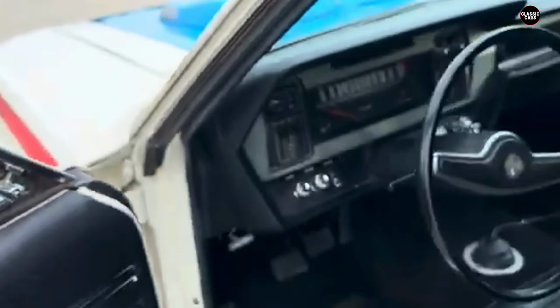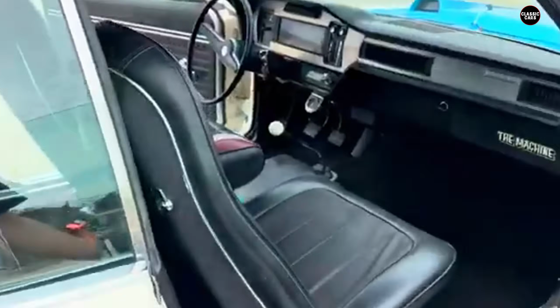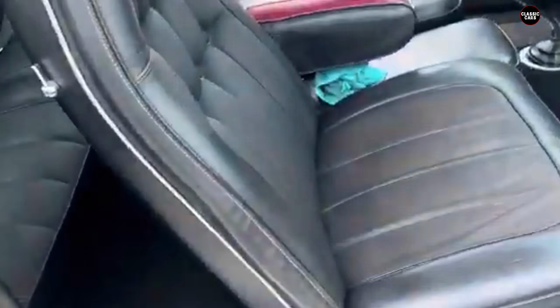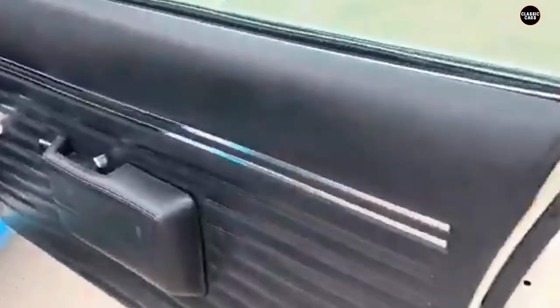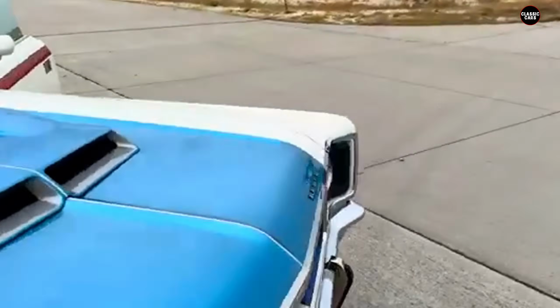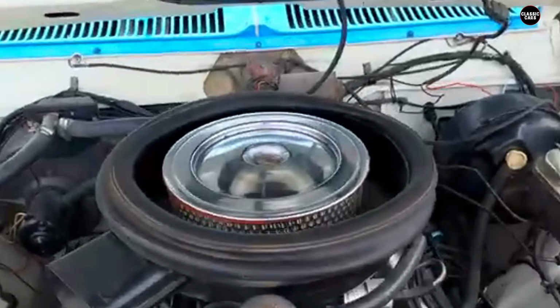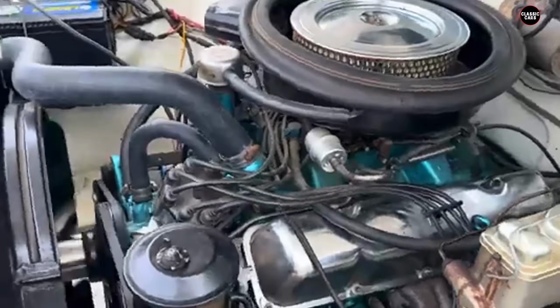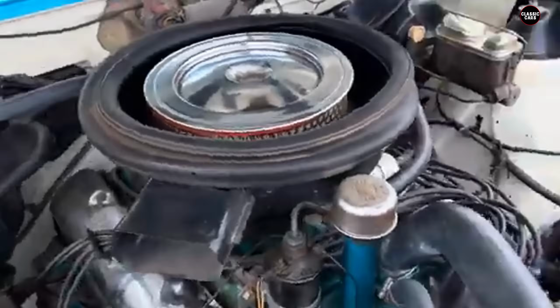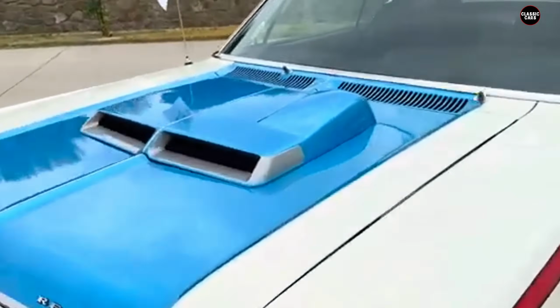Furthermore, the lack of refinement in the Rebel's design and engineering left it feeling rudimentary compared to its contemporaries. While some cars of the era boasted features like improved suspension systems and soundproofing that enhanced the driving experience, the Rebel fell short in these areas. Its handling was often criticized as clunky, and the ride quality left much to be desired. In a time when consumers were increasingly valuing comfort and performance, the Rebel's shortcomings became apparent, making it a less desirable option for those looking for an enjoyable driving experience.